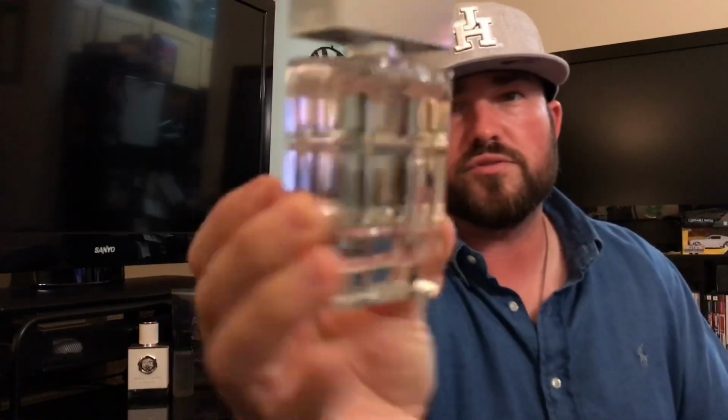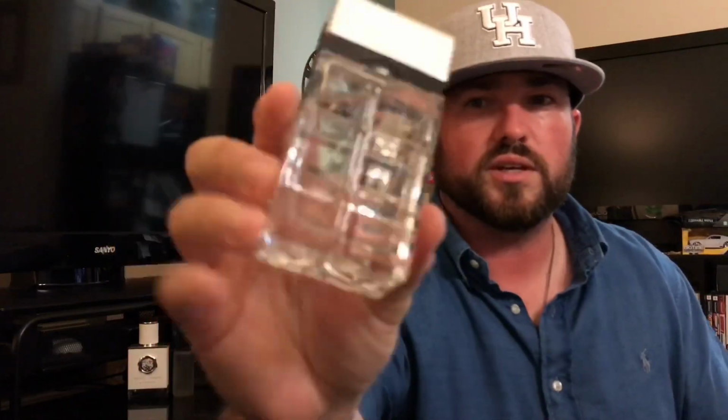I keep passing it. It was time to pull the trigger on it. Different design for the house, for sure. Kind of a cool looking bottle. Got that paneled design. Let's check it out. Ooh, good sprayer on it. Oh yeah, I smell that red apple right off the top. Very fresh in the opening, for sure.